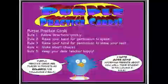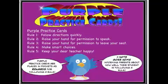Also, we've been using the Super Improvers Wall. Check the Super Improvers Wall out. But you know what? Only one subject per seminar. Let's go back. Now, purple practice cards are placed in pockets as rewards for following a rule. A note goes home informing parents about how well their student is following the rule. Isn't that beautiful?